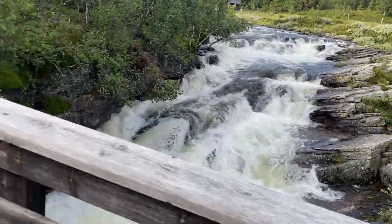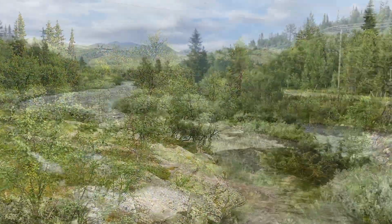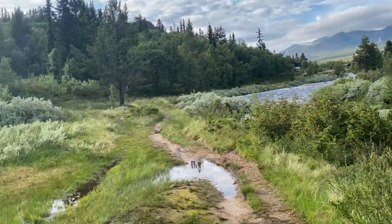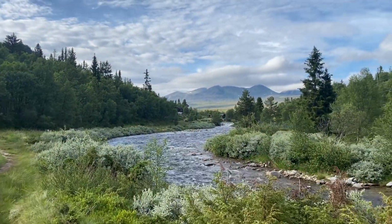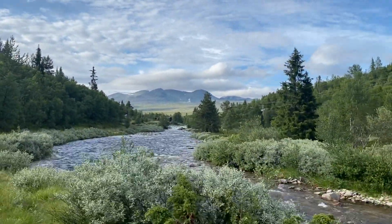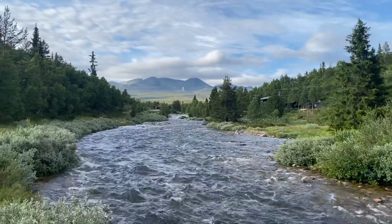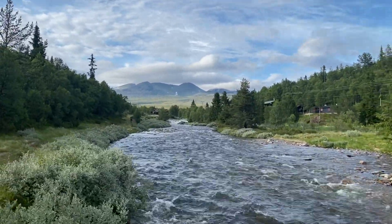Powerful flow of the water under there before it plunges off Ulafossen. Follow the river up here on this sort of 4-wheel drive track. Mountains in the background there and cascades in the river. Absolutely idyllic, and I would say a great way to break up most of Norway, which is fjords. It's very, very different.